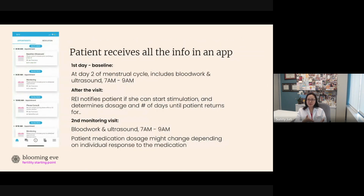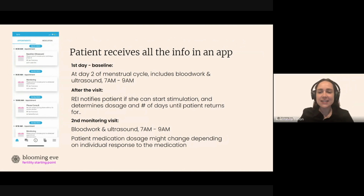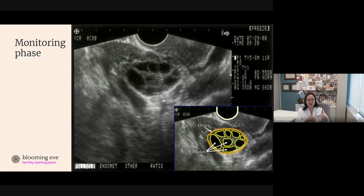Anastasia, could you talk a little bit more about this app? Yeah, this is more about communication. Different centers have different approaches as well. So I guess CCRM and some other centers have the patient app where the patient gets notified with their appointments and their medication and things like that. But that is pretty much it. I thought it was a special picture, so I wanted you to answer that.